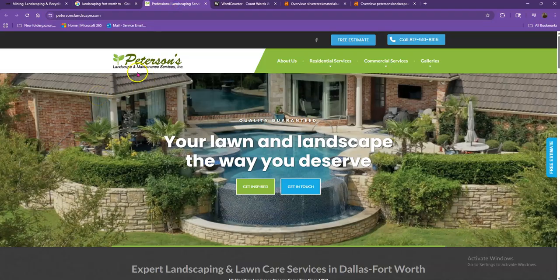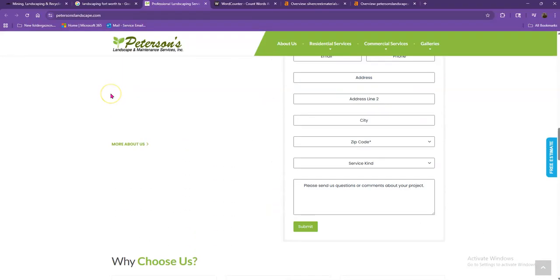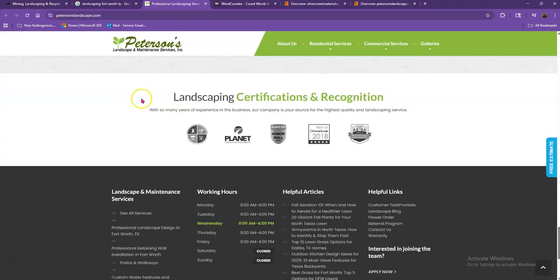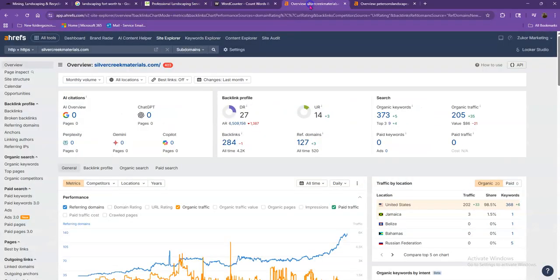For their website, they also have their logo at the top. They have their contact number. They also have good photos, a good amount of content as well, a pretty good portfolio, nice layout, and services they offer. They also have their blogs and client testimonials, which are important for a website, and again, their company's information at the bottom. Let's go ahead and move on with the numbers.